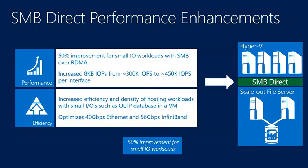Okay. So the next piece is around file-based storage and the scale-out file server role. In 2012, we introduced a technology called SMB Direct, allowing us to use very high performance network cards over RDMA, such as your 56 gig InfiniBand type cards. And one of the big pieces of feedback we got from customers is that they're doing a lot of random I/O workloads. We worked really hard on the R2 release to make sure that the random I/O workloads a lot of customers are using are improved.